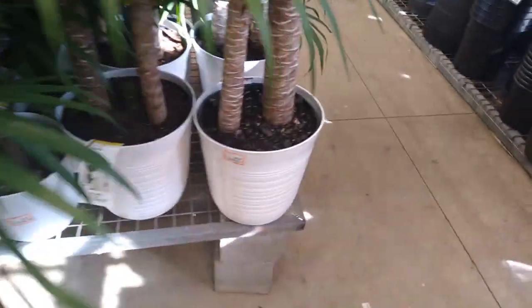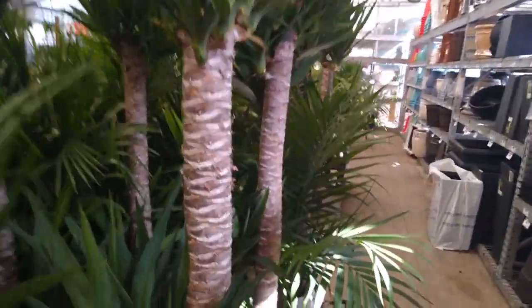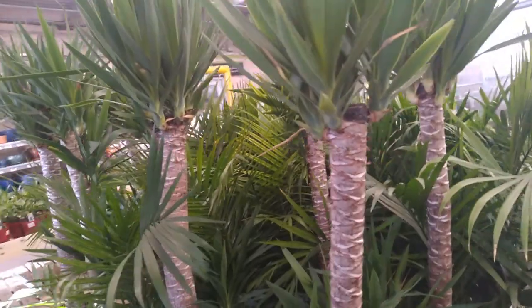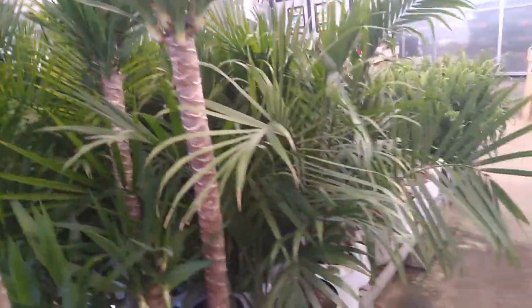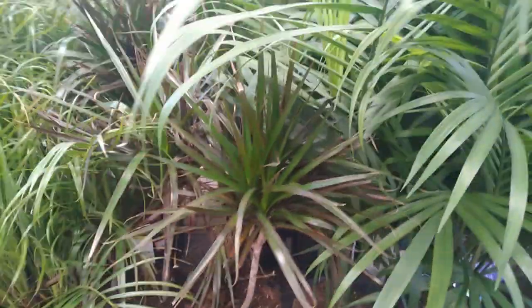Oh. We have this big yucca here. She is massive, and I mean massive. The trunk is, I can't even wrap my hands around it. We have some more Majesty palms here. There's that nice Dracaena that I love.